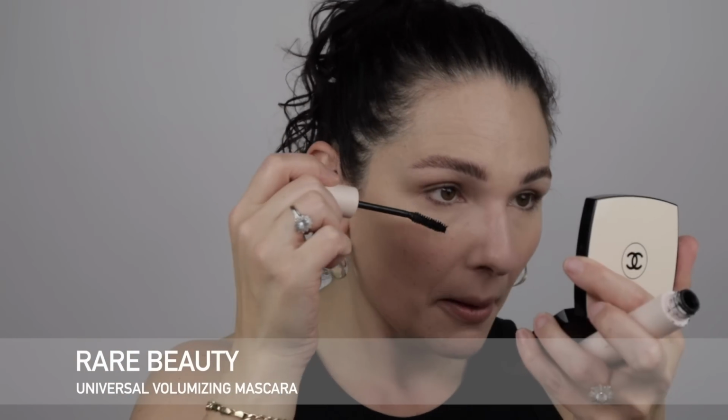It's very, very subtle, but it enhances that sheen that we want to the skin. Quickly, I'm going to curl the lashes and add lots of black mascara. Taking the Rare Beauty mascara, eyes are done. I just wanted to use mascara to keep everything really light so we can focus more on the skin, which leads us into step 2.